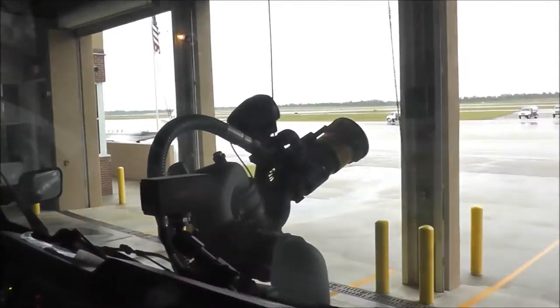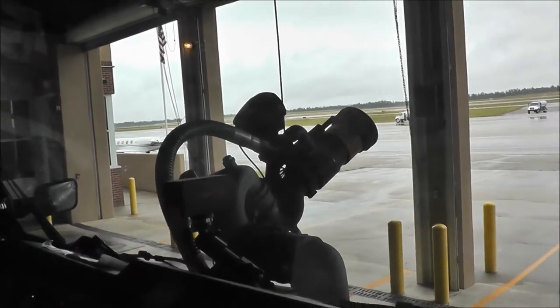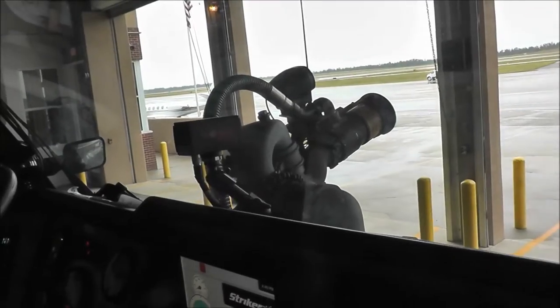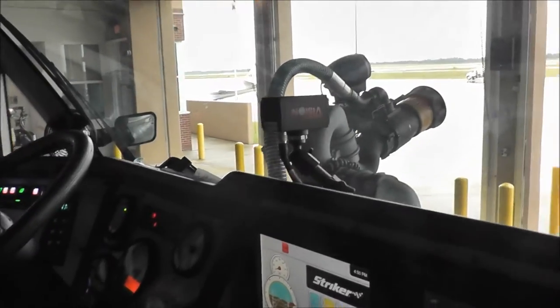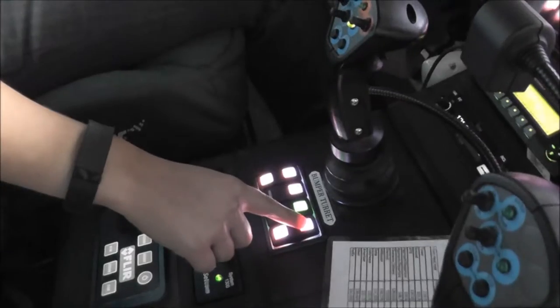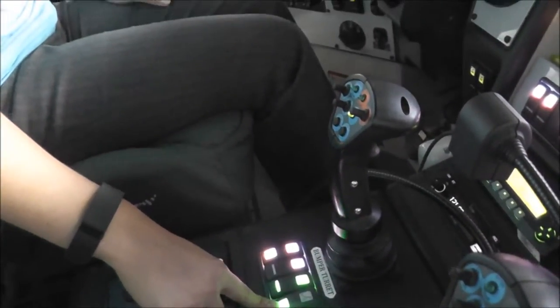Oh, yeah, this is the best. It's like a video game. You press the little button and it's with spray, I'm assuming. Yeah. Now go see the button next to the button I just pressed. This one? Yeah. Go ahead and lower it. Go ahead. You won't hurt it. Keep going. You won't hurt it.